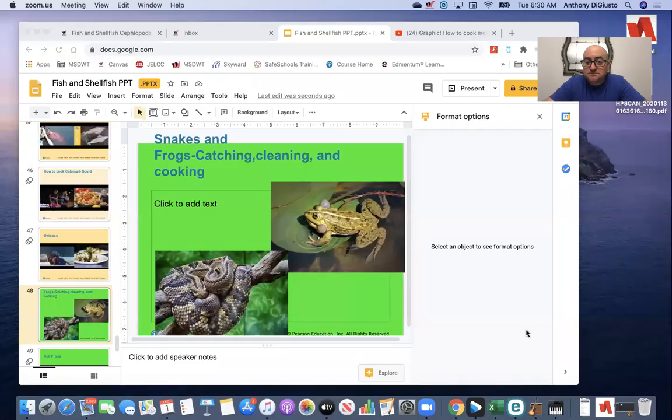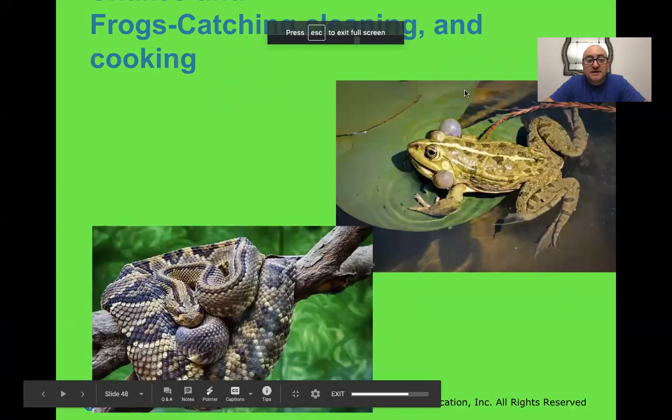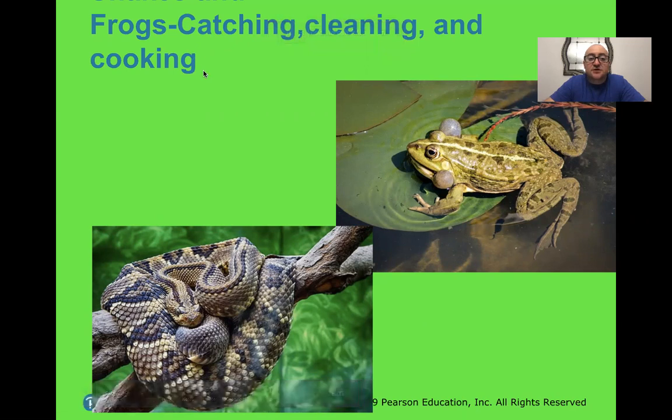let me share screen with y'all. Okay, so what we're going to start with, let me just show you these things. It says snakes and frogs. I don't know where the snakes part went. Catching, cleaning, and cooking. So typically in the US, there's two types of snakes that we eat.